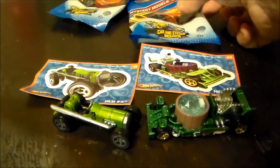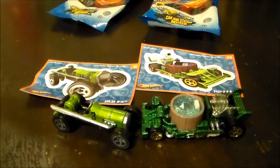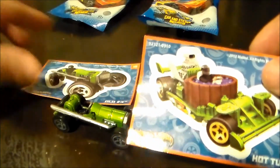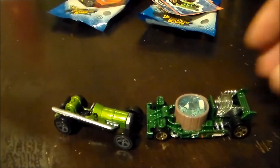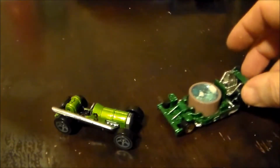But if you don't know anything about the mystery model bags, they're like $1.09 at Walmart or something like that. They're a few cents more than just picking up a regular mainline car. But they come with the sticker, so that's pretty sweet. Little stickers to match your car, so you can do whatever the heck you want with them. I haven't put them on anything. I have a stack of them somewhere.